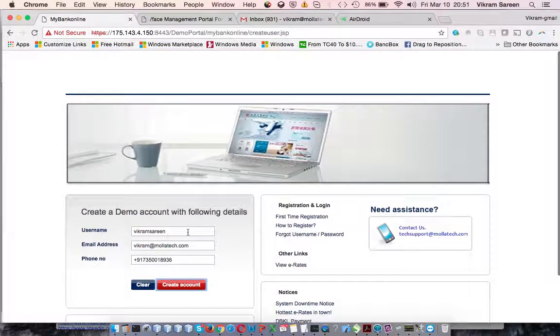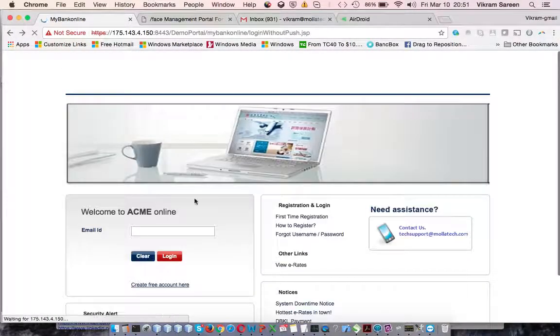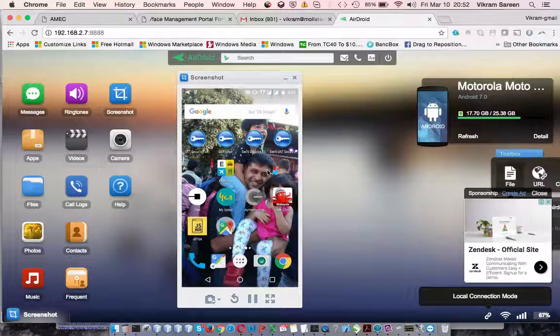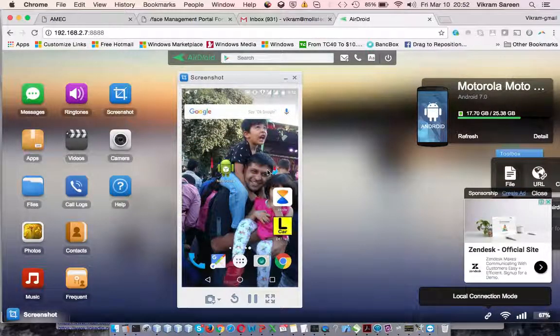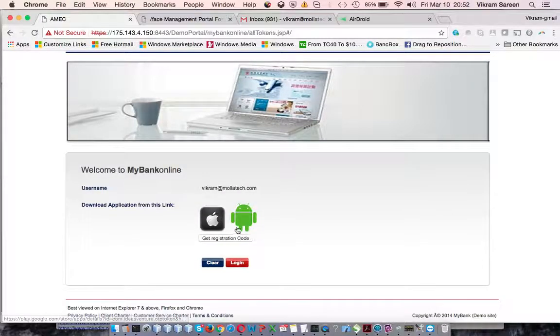Sorry, my bad, I had not done it properly last time. So what I'll be doing is coming in with the email ID that I have, and I'm saying login. In parallel, what I want to show you is that I'm streaming my screen from my Android phone, and that's where I'll be using my token. Over here I get the option of choosing 3 different tokens: register for software token, hardware, or OB. In this case I will go for software token.